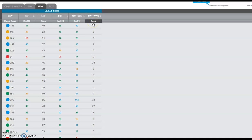Now the students right now are listed in alphabetical order, and I'm looking specifically at phonemic awareness. So I am going to go to our first phonemic awareness measure. I'm going to click where it says goal 30, and it's going to sort my students from low to high. I find this really easy to use and very telling when you look at the snapshot and see where the students are. When I count them up, there are 7 students below benchmark and 1 student right at benchmark.